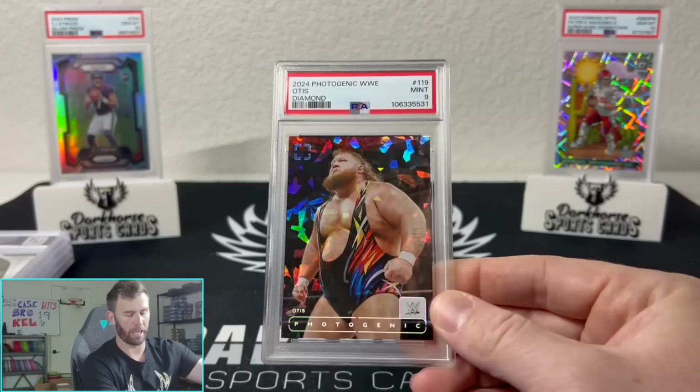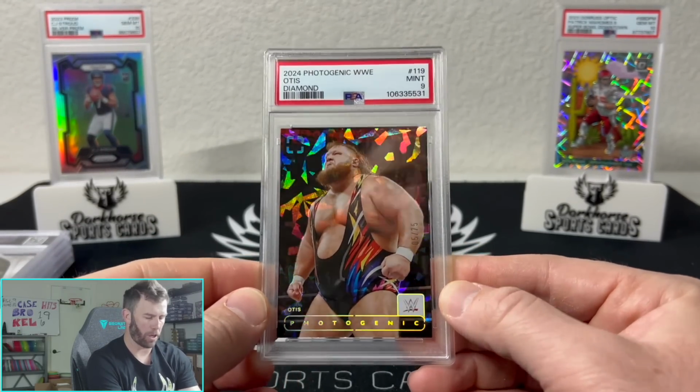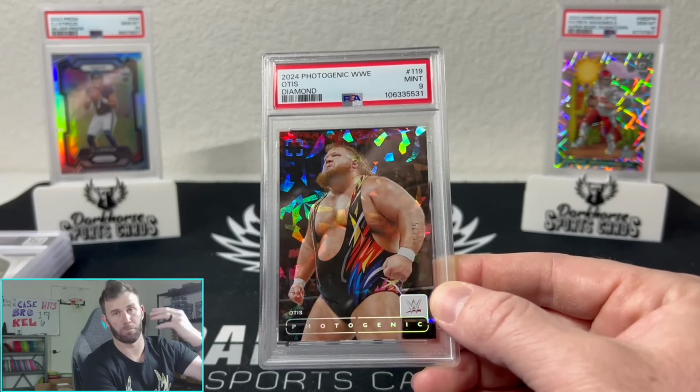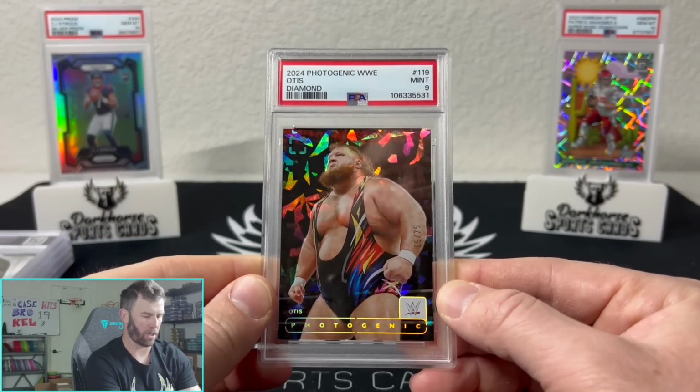If you are interested in any of these cards we're showing, they most likely will be up on our eBay. But we also did throw some PC cards in here. I was trying to get enough cards to hit that minimum to where you're not charged an arm and a leg to grade. So did throw a couple PC cards in here.